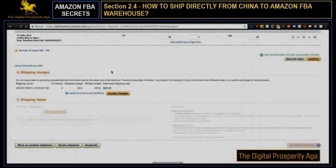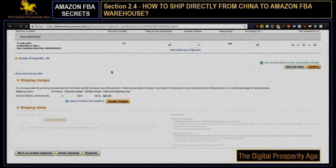And those are the two things that your supplier needs to be able to properly label all of your individual products and then properly label the cartons that your products are inside. So that is the shipping plan. That is generating an FNSKU from a UPC, right?